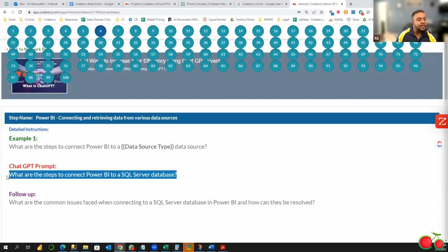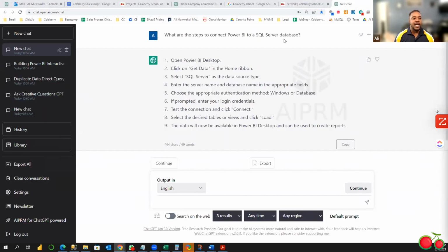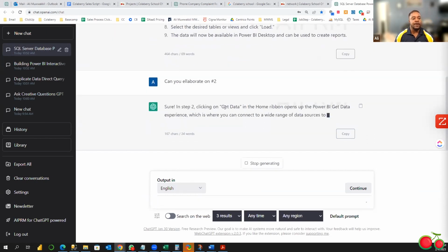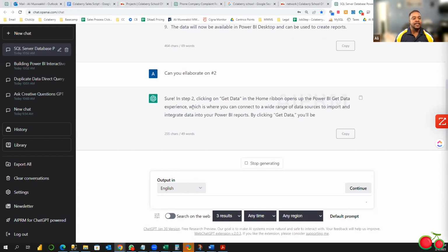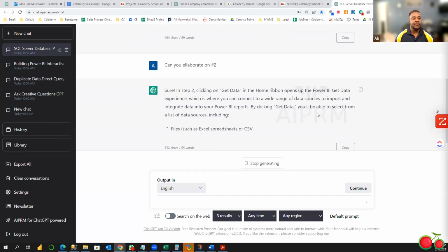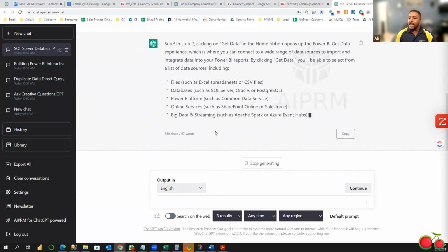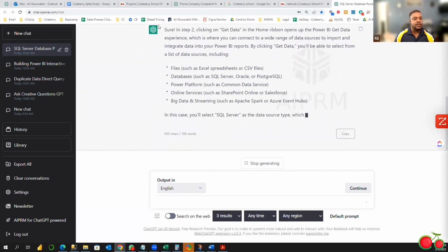All right, let's try out that question. What are the steps to connect Power BI to a SQL Server database? Look at these results. It's giving me step-by-step instructions. Now, this is a conversation tool, so I can talk to it. Let's see, open Power BI Desktop, click on Get Data in the home ribbon. Can you elaborate on number 2? So now it's giving me more information about Get Data. That was number 2 right here. So it's giving me even more information. Only limited by your ability to ask the question. That's the only limitation.